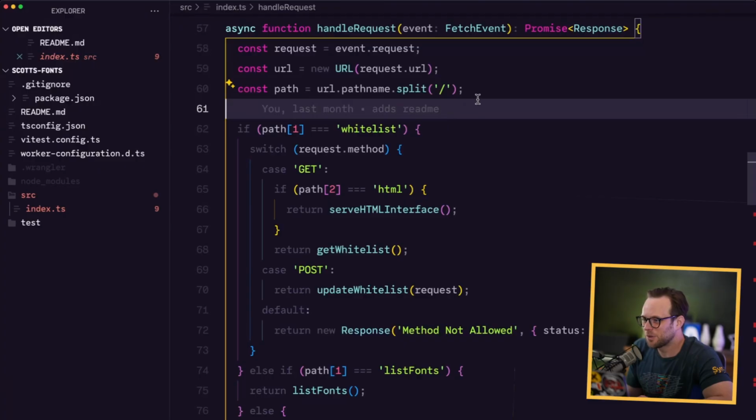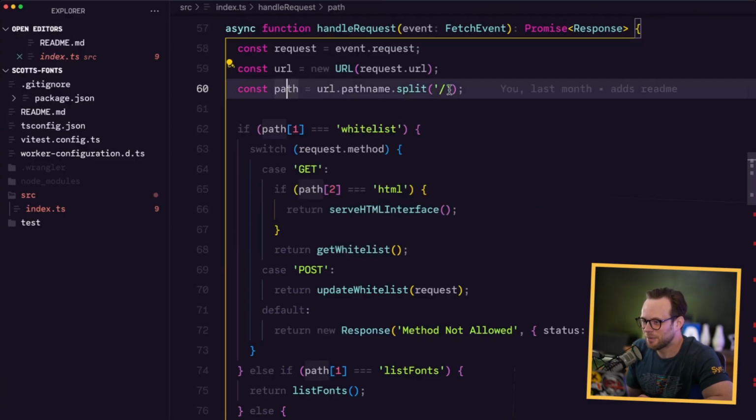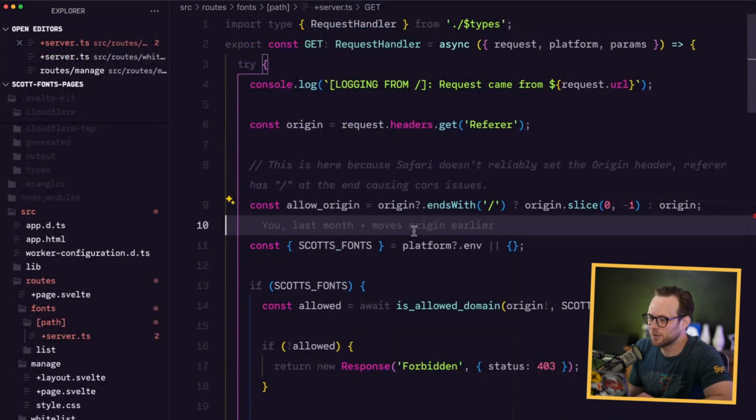Yeah, because when I did it with workers, this was it. You grab the path name, you're splitting the path name and checking the path for different strings, just in case. But with this, again, I could use the various SvelteKit routing stuff, and it just worked really nice. So this was really super easy. Cloudflare has a SvelteKit starter, so you just start with that if you wanted to use that type of thing. But again, there's starters for everything.